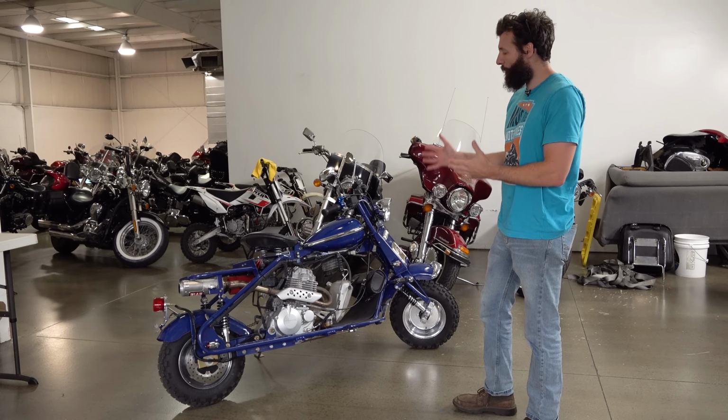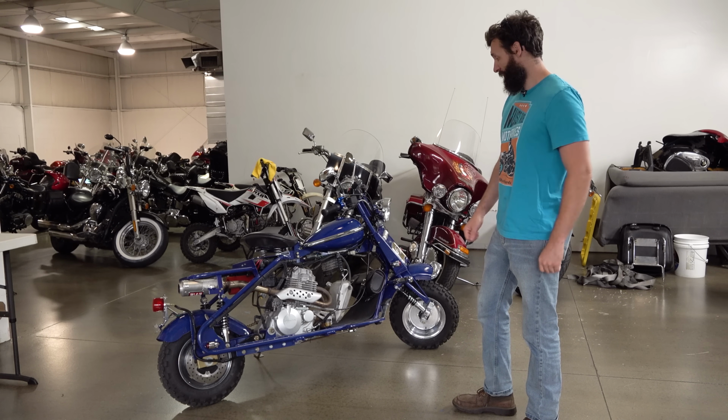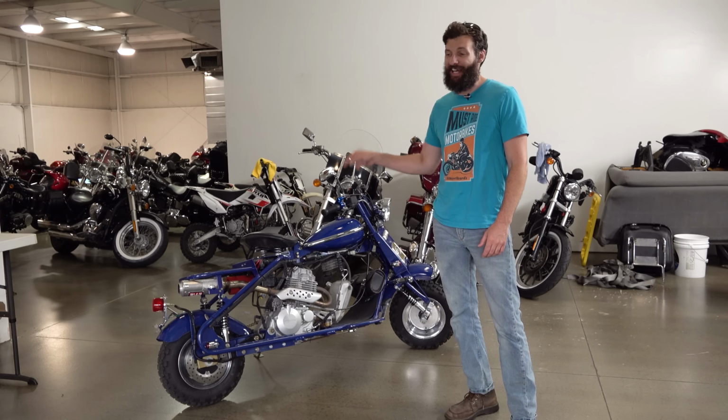The ugliest motorcycle I have ever seen, ever. It is gross. As soon as this thing came off the truck, I knew exactly what I had to do with this thing.